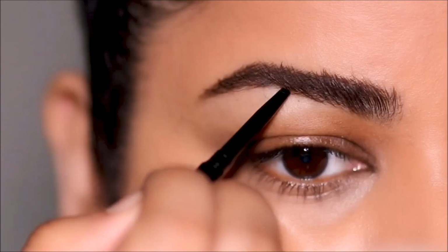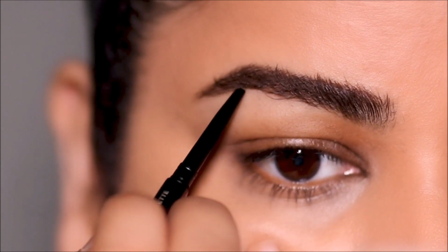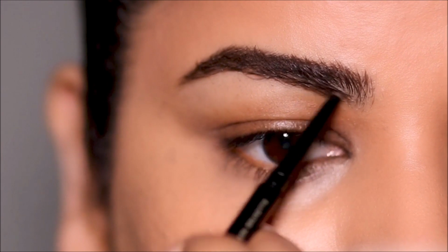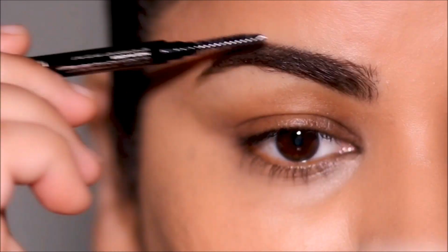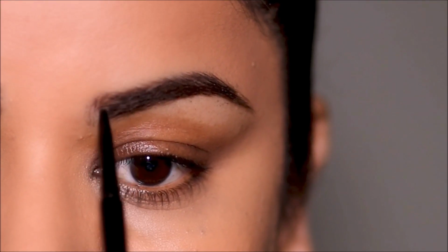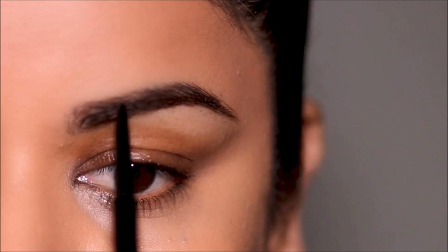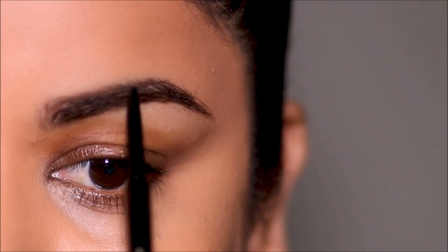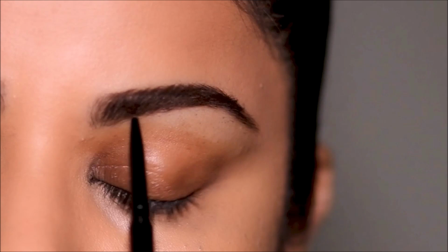This one has more of a flat tip, so it's easier to draw those hair-like strokes, but at the same time I feel like the pencil itself is a little lighter than the Precisely My Brow, which is more pigmented. So this gives a more natural look but takes longer than Precisely My Brow. Depending on the kind of look that you're going for, whether you want a fuller brow or a lighter brow, you can use this or that or whatever your favorite brow pencil is. I'm going to be filling in the brows on the other side as well.